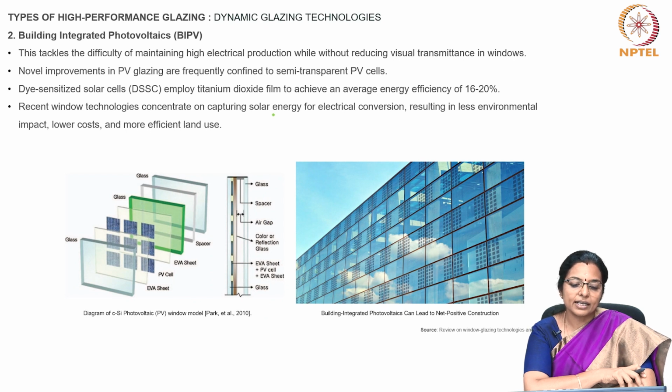Second is building integrated photovoltaics. So, this tackles the difficulty of maintaining high electrical production without reducing visual transmittance in windows. Novel improvements in PV glazing are frequently confined to semi-transparent PV cells. Dye-sensitized solar cells employ titanium dioxide film to achieve an average energy efficiency of 16 to 20%. Recent window technologies concentrate on capturing solar energy for electrical conversion, resulting in less environmental impact, lower costs, and more efficient land use.